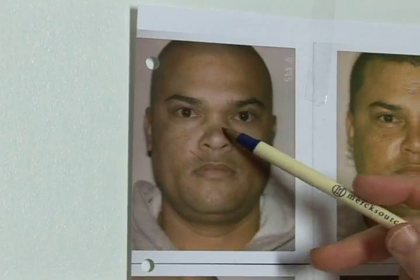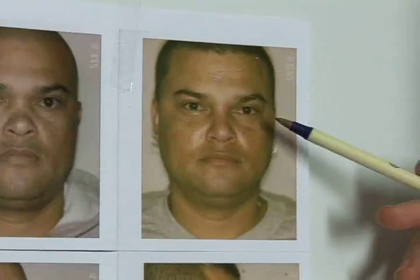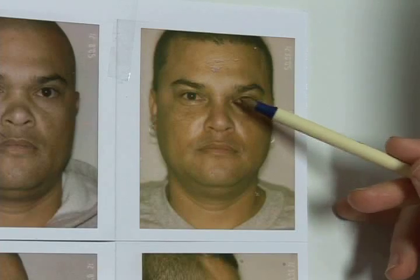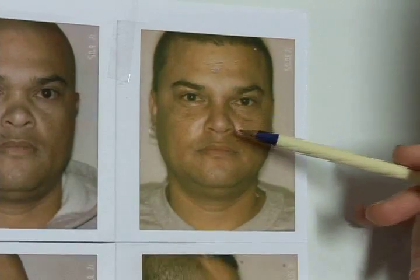Here we see someone with a naturally very depressed and weak bridge. After placement of an artificial implant, the bridge is now smooth and straight. It is now balanced with the tip.